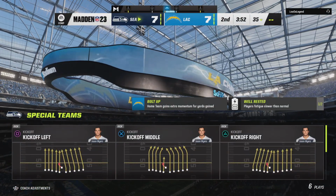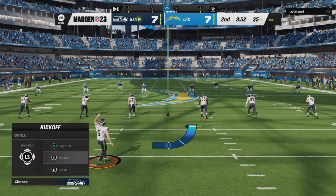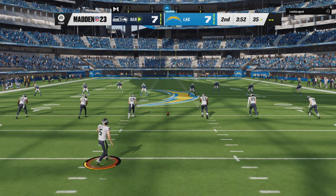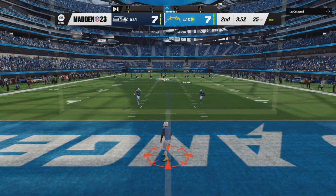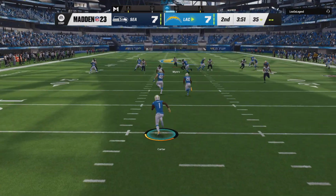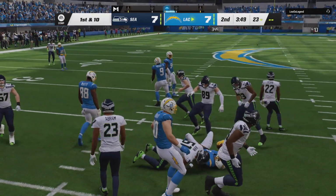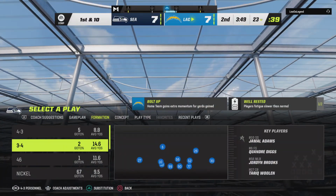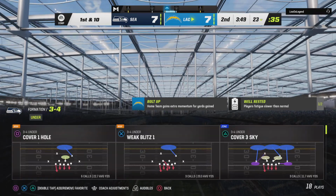Myers connects on the PAT, and we are tied at 7. Jason Myers kicking off for Seattle. So all even at 7 now as they kick it away. DeAndre Carter now from his end zone. And ultimately cannot get this out to the 25-yard line as he's dropped at the 23.